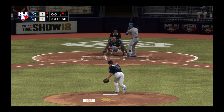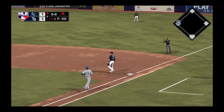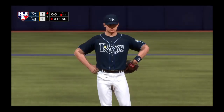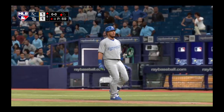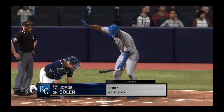First pitch of the at-bat on its way. Hit hard back up the middle. And he will whip this one over to first in time for the out. The batter, designated hitter, Jorge Soler. In is Jorge Soler.